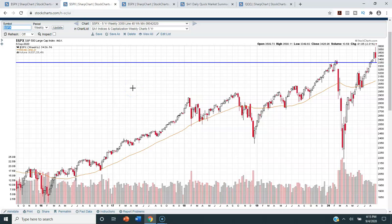The next chart that we're going to look at is a 5-year weekly chart of the S&P 500 with this 3350 line still intact. So basically all I did was pull this chart out for 5 years now because I wanted you to see just how extended above the 40-week moving average, this orange line, we still are even after this week's pullback. So guys, look at over the last 5 years.